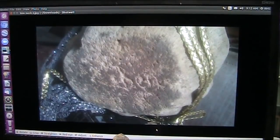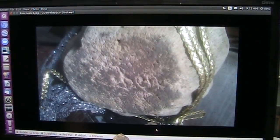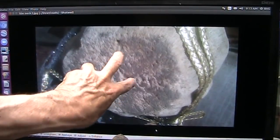It's real. And the reason she's got all this stuff on her is she makes fabulous doll sculptures of very interesting creatures. So she was just sort of dressing this up, playing around. But that is the throat. That's the throat right there, and there's a tongue.